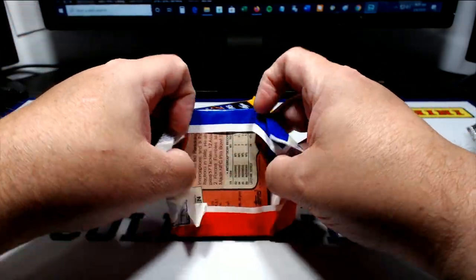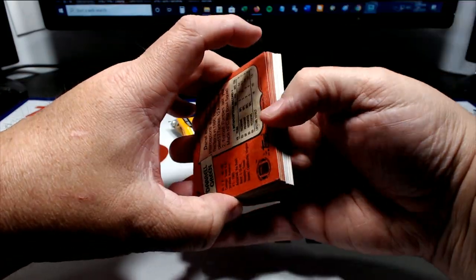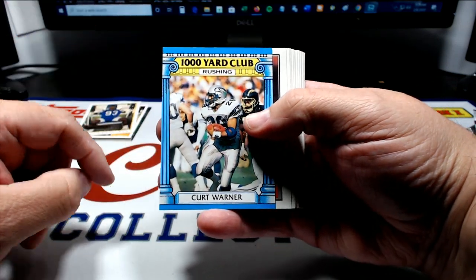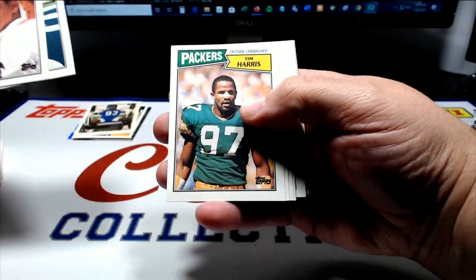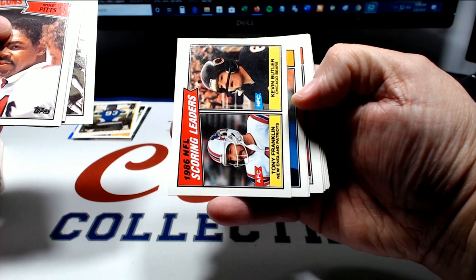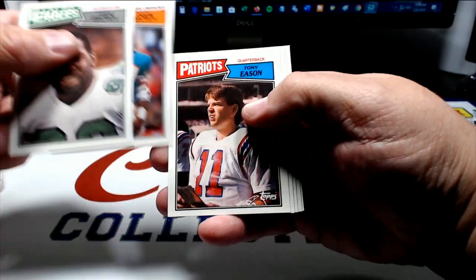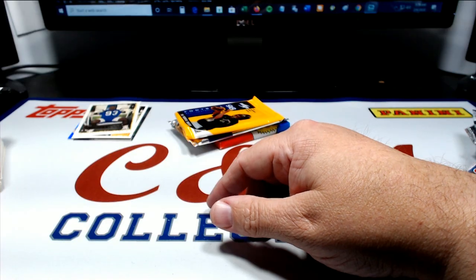87 tops. Gum action there. Thousand Yard Club, Kurt Warner. Mike Pitts, Pete Manley, Tim Harris, Dickerson through the line for the Rams. Scoring leaders, Kevin Butler and Tony Franklin, both kickers. Leroy Irvin, Eddie Brown, Darryl Green, Greg Brown, Mark Brown, Tony Eason, Brad Benson, Charles Romes, Mike Richardson, and Terry Kennard.